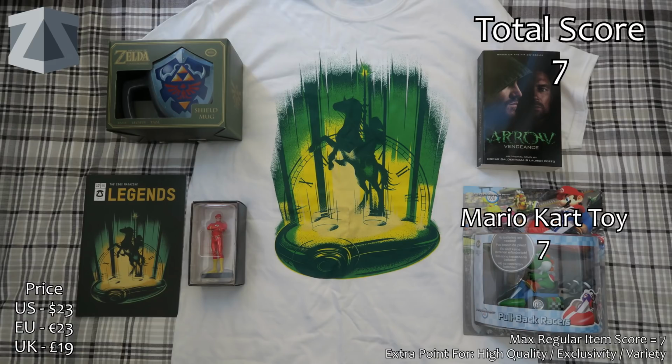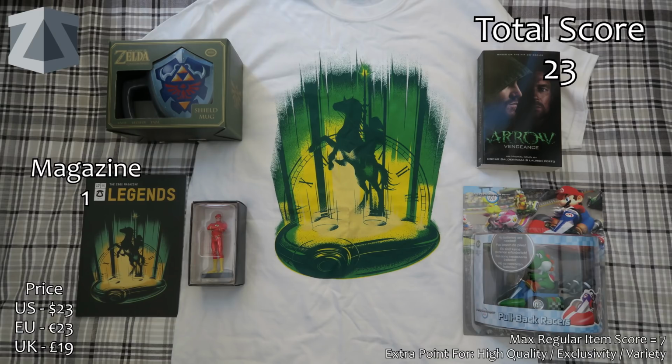Now we move on finally to ZBOX. The Mario Kart toy and the book were great things that you don't really expect to get in these boxes. ZBOX always tend to do something a little bit different like that. The mug was really high quality. The Flash figure, I will point out that you could have got either Flash or Robin, so there was a little bit of variety there as well. So not everybody got the same.